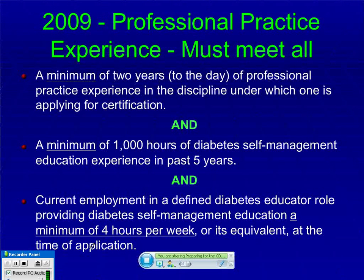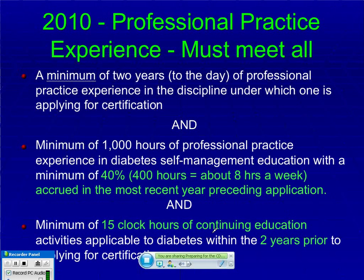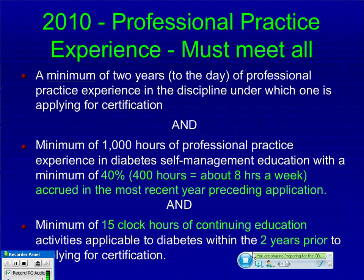Now, this is very important. You need to have the title diabetes liaison, diabetes resource person, diabetes specialist or something like that, even though you don't have your CDE yet, because you need to have a defined educator role for at least 4 hours a week. That's a really important criteria, and for some people that's hard to achieve, so it may take a little creativity in your work setting and working with your management to find a window, the opportunity to do that.